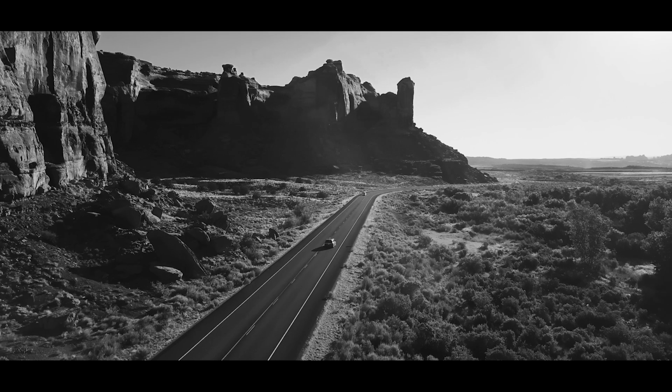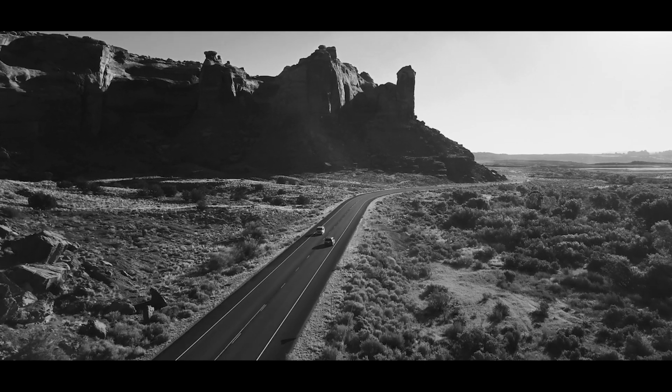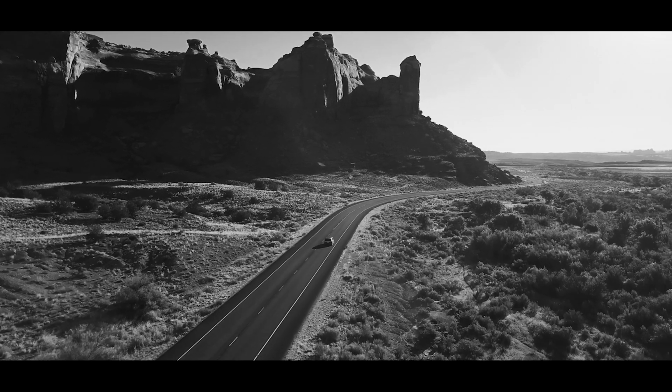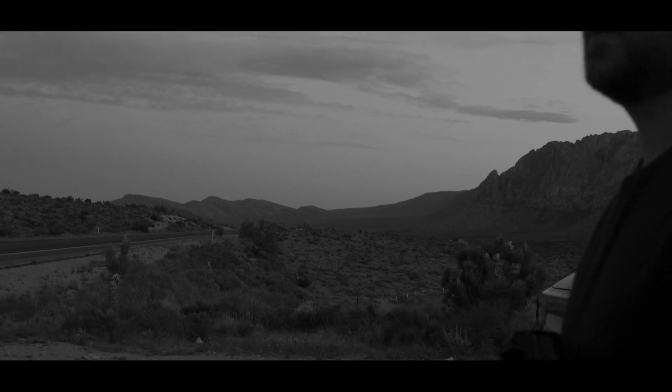So we've got this beautiful landscape, and within a matter of probably a year or two, there's gonna be houses right there. So who knows?